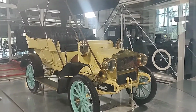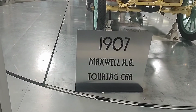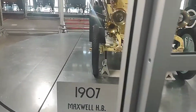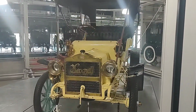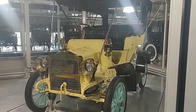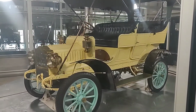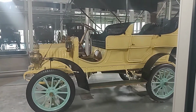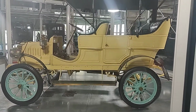The inner car brought the car in and lowered it down on the turntable. Actually, 1907 Maxwell HB touring car. Its mover is on a charging plate, keeping the batteries charged up, so it's ready to go take the car back when you want the next one. Wow. Okay. So it's all electric. Everything. No hydraulics. Well, the lift mechanism is hydraulic. Okay. It's all DC motor driven for the cart and the movement.